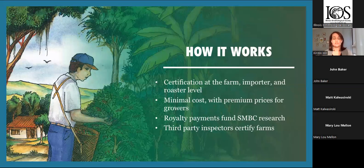The farms only pay to have their property inspected, which is a cost that they negotiate with the third-party independent auditors that go out and perform these inspections and then certify the farms. And then what we do as Smithsonian is provide free training to those inspection companies so that they know everything they need to know in order to properly certify a bird-friendly farm. Where we do collect fees is through our royalty payments, which occur at the roaster level. Our roasters pay 10 cents per pound royalty, which funds Smithsonian research. That's how our program keeps running, and any funds that we have go back into biodiversity conservation and Smithsonian Migratory Bird Center research efforts.